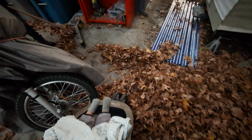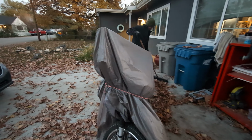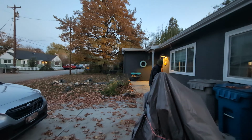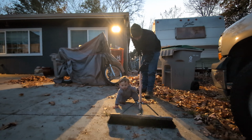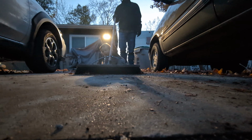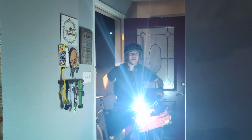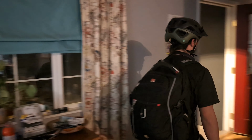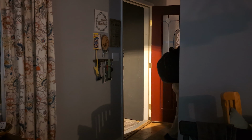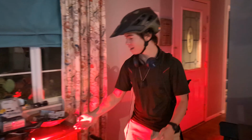To say we have some leaf cleanup would be an understatement. But the leaves are still falling from this giant, beautiful oak tree. Welcome home. It's that time of year where Eman goes to school in the dark and comes home in the dark.